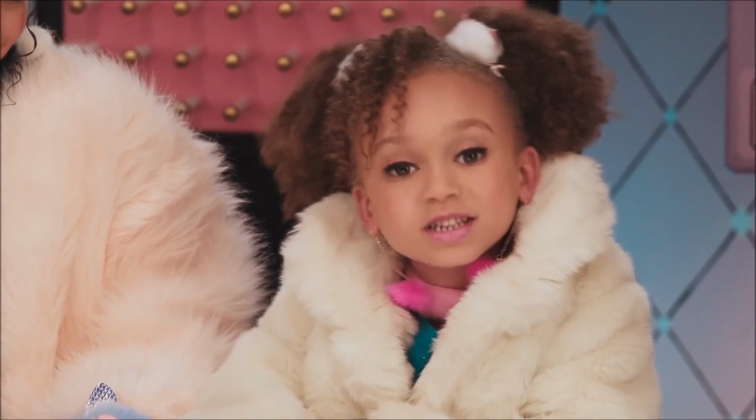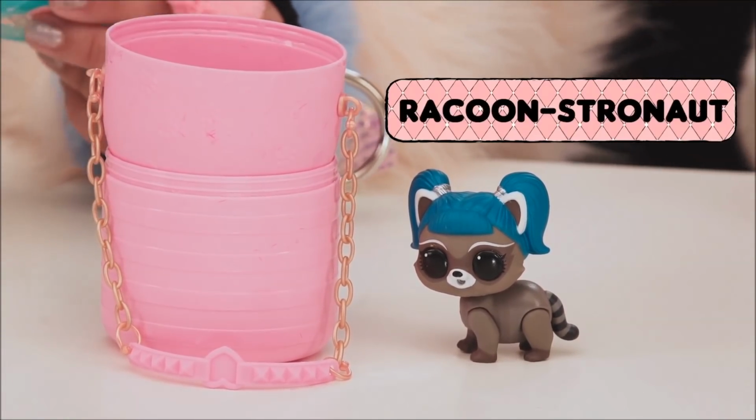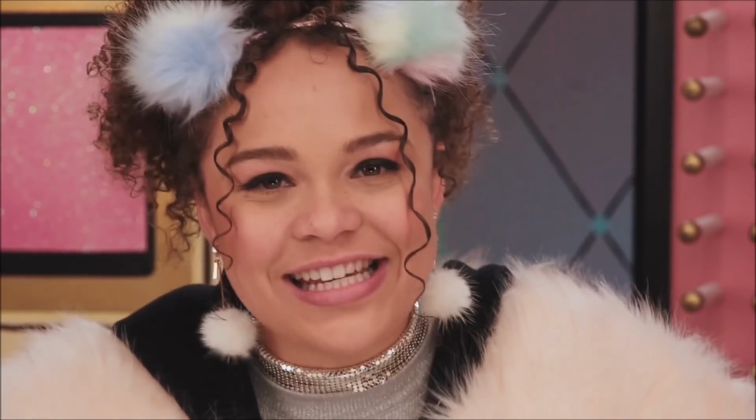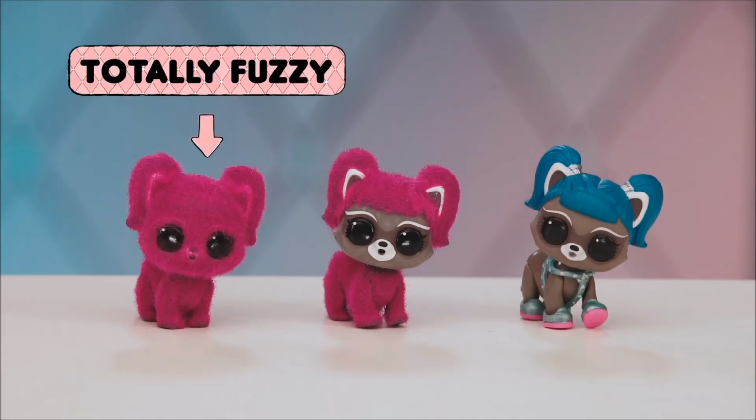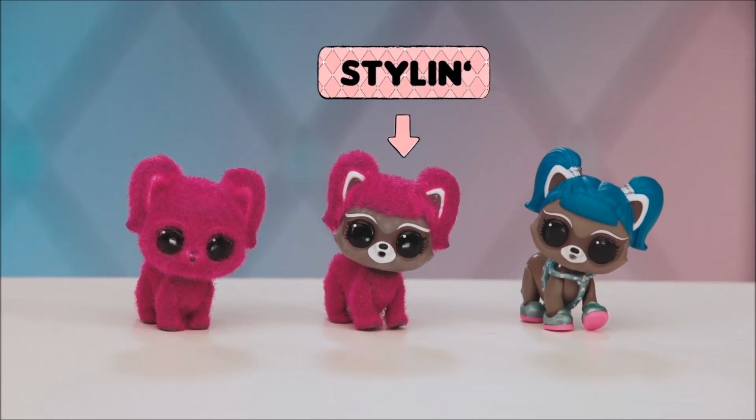Look at the stripes! She's a raccoon. What's her name? It's Raccoonstronaut. And she's a new species. You can leave your pet totally fuzzy, take off all the fuzz, or style the fuzz.